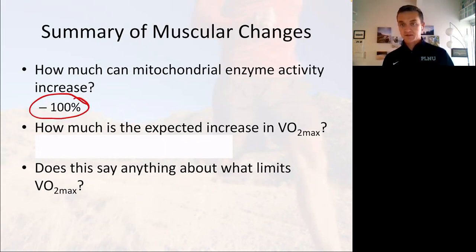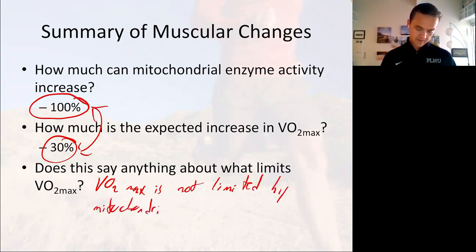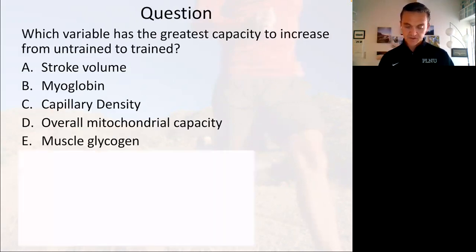But what's our expected increase in VO2 max? Well, that's only about 30%. So what does this say about those two? What it says is that VO2 max is not limited by mitochondria. If VO2 max was limited by mitochondrial capacity, then we would see 100% increase in VO2 max, just like we did with the mitochondrial enzyme activity.